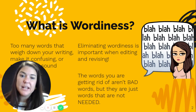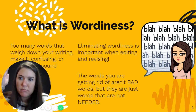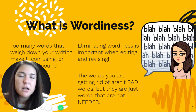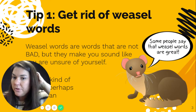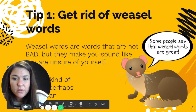If a word is not needed, you don't need to have it in there. You only want to put things that are absolutely essential. If not, it ends up being like blah, blah, blah, blah, blah. The words that you're getting rid of, I want to make this clear, are not bad words. They're not incorrect. It's just that they're not the best and they're not maybe needed. And that's really important for you, the older you get, to realize the difference between the ones that are essential and the ones that aren't.